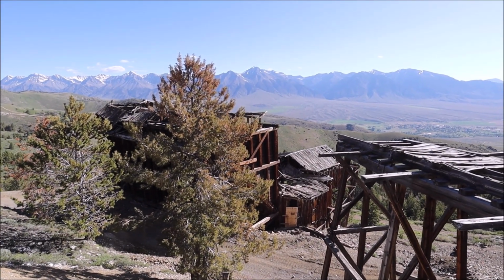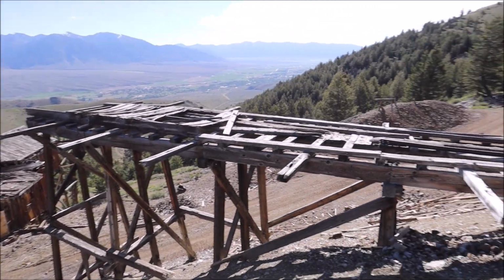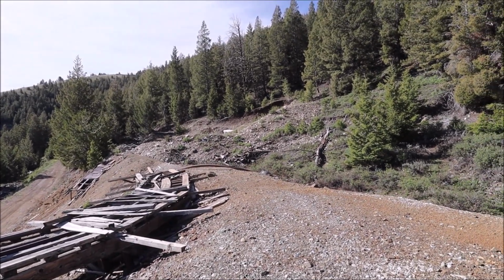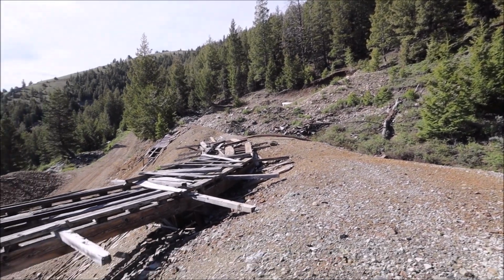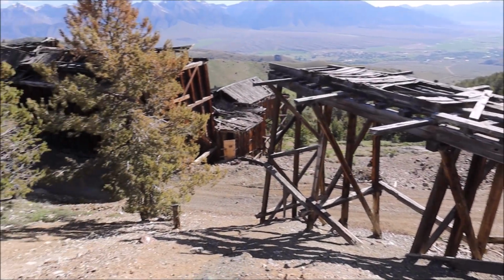Kind of a letdown that it's no trespassing, and a letdown that the mine isn't accessible. But either way, if it's private property, then it's, you know, trespassing. If it's forestry land, it's going to be gated up and shut. So it's kind of a lose-lose either way if you think about it.